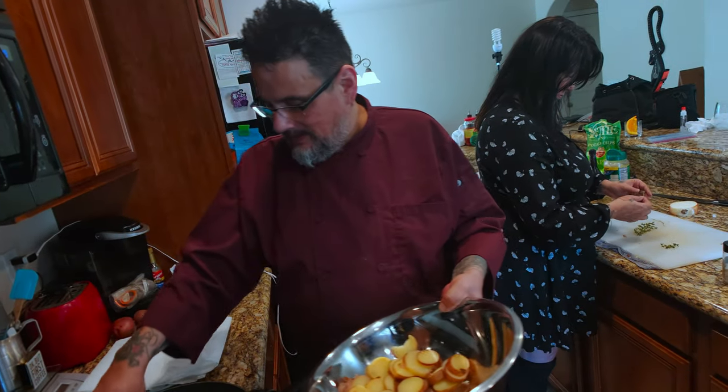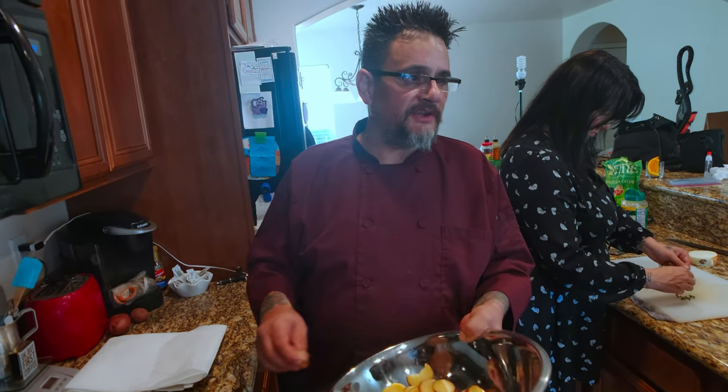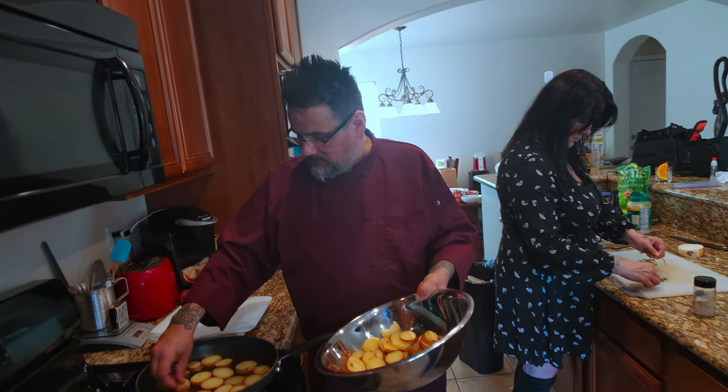doll up a meatloaf, one of the ways you can do it is the way that you present your sides, and it's just good.